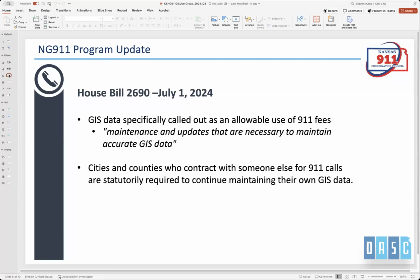But one of the big things was we wanted to make sure that the originating county, even though they might not have a PSAP answering calls anymore, is still responsible for making sure their GIS data is being updated and maintained. So we got that as part of the bill too. We're happy to have that specification, because you don't really want your neighbor to start updating your data, because who knows the data better than you? So that's really the impacts of July 1st of this year.